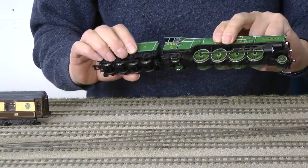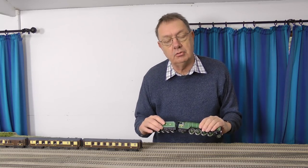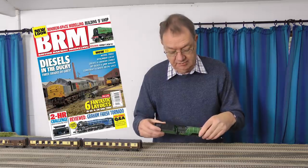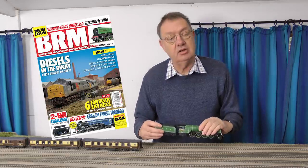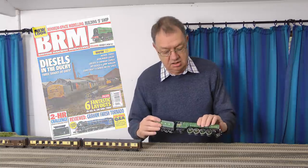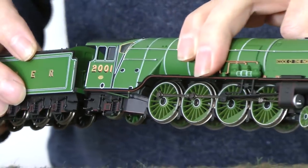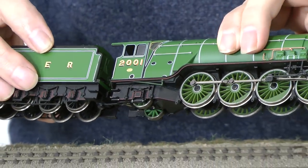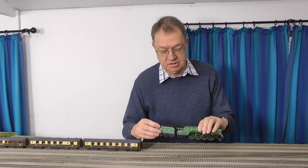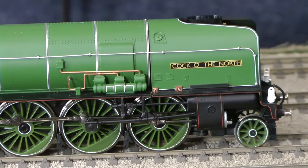Here she is in the flesh, and I've conducted a complete and thorough review in the December issue of BRM, where I've given this outstanding locomotive a most thorough examination. Now, obviously, I can't show you everything just in a few minutes. The big gap between the loco and tender, I'm afraid, is necessary to go around curves, even though I have fairly generous curves, but maybe somebody can fiddle with that, a modeller perhaps.